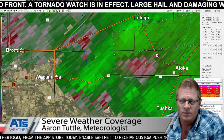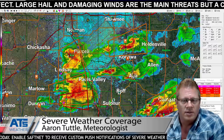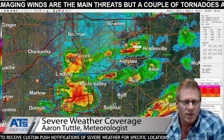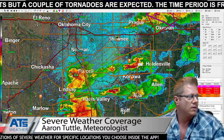Lehigh and Atoka, we'll just check on you guys. Nope, no change there. Still just a thunderstorm. Alright. And these actually are weakening quite a bit up around Ada and Holdenville. I'm not sure how much longer they're going to manage to hold together. They're going to need that cold front to be able to give them a little extra oomph. So we'll see what can happen with that.